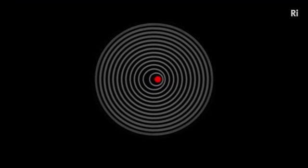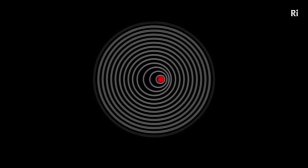I want you to imagine that this little dot is a source of sound waves. So those circles spreading out are sound waves. The light circles are regions of high pressure, and in between we have regions of low pressure. So that's sound waves spreading out from an object. Now let's imagine that the object starts to move. Well, you can see what happens. The sound waves ahead of the object pile up and get closer together, and the ones behind it are sort of trailed out and they get further apart.